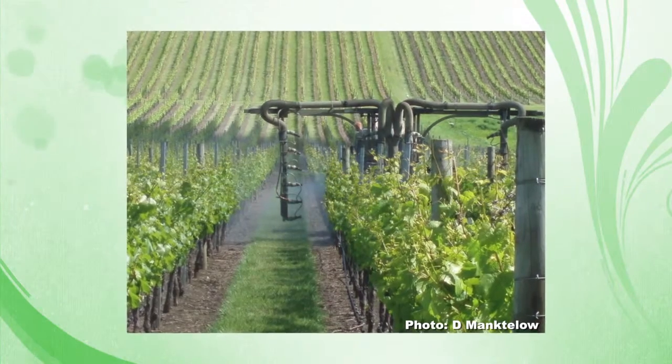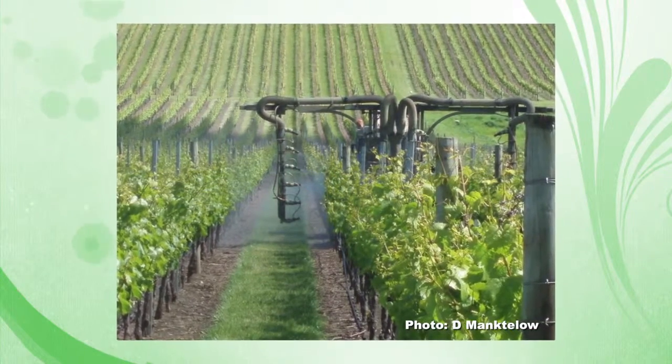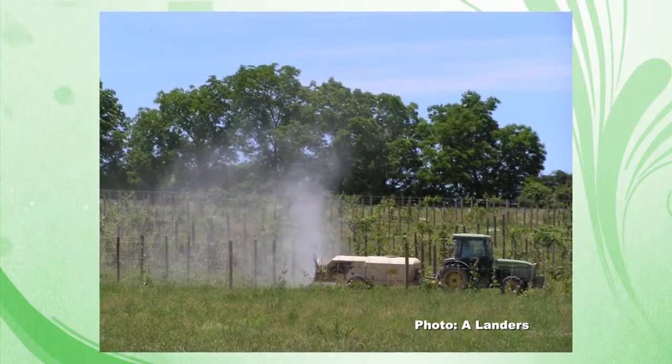There are a lot of things that applicators need to be aware of when they spray. They need to get the airspeed as low as possible to get good coverage. They need low air volume because they don't want to be blasting too much chemical toward the crop. And in that regard, they don't want to spray over the top of the canopy.